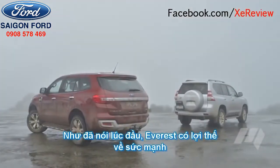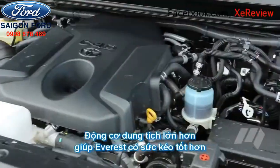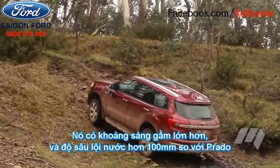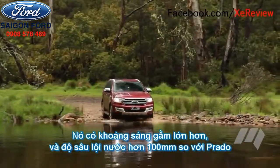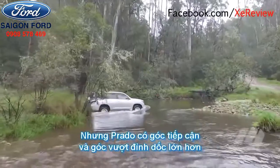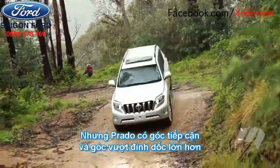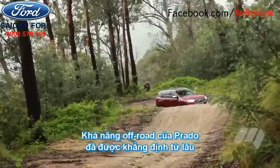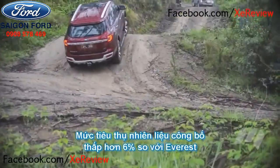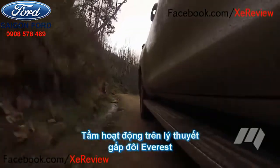As we noted at the outset, the Everest does have advantages under the bonnet. A bigger engine gives the Ranger-based SUV better performance and greater towing ability. It's also higher off the ground, giving it more clearance over the rough stuff, and has a 100mm advantage when fording water. But the figures don't tell the entire story. The Prado has a better approach and ramp over angle. It's a proven off-road performer, and the new engine means economy is 6% better than the Ford. It also boasts a theoretical range double that of the Everest, which is a bonus for adventure touring.